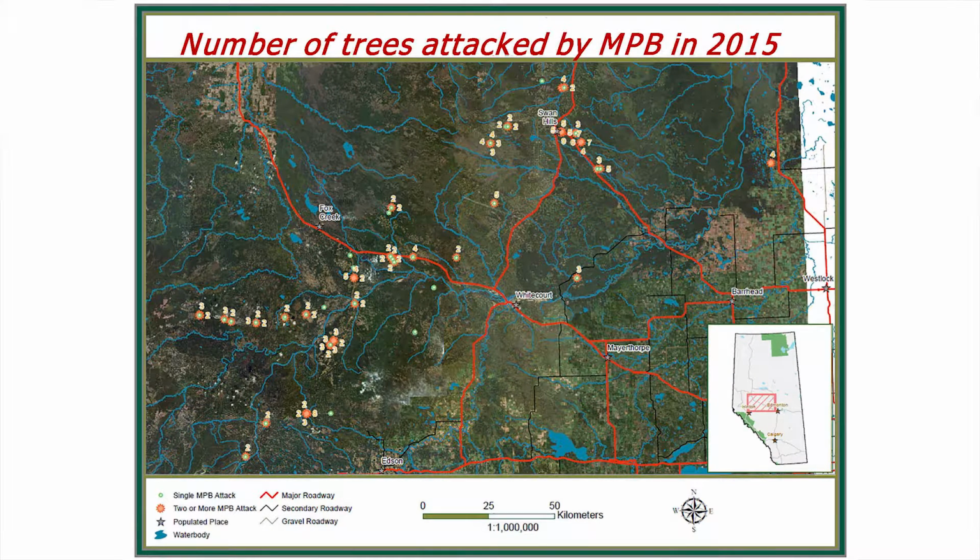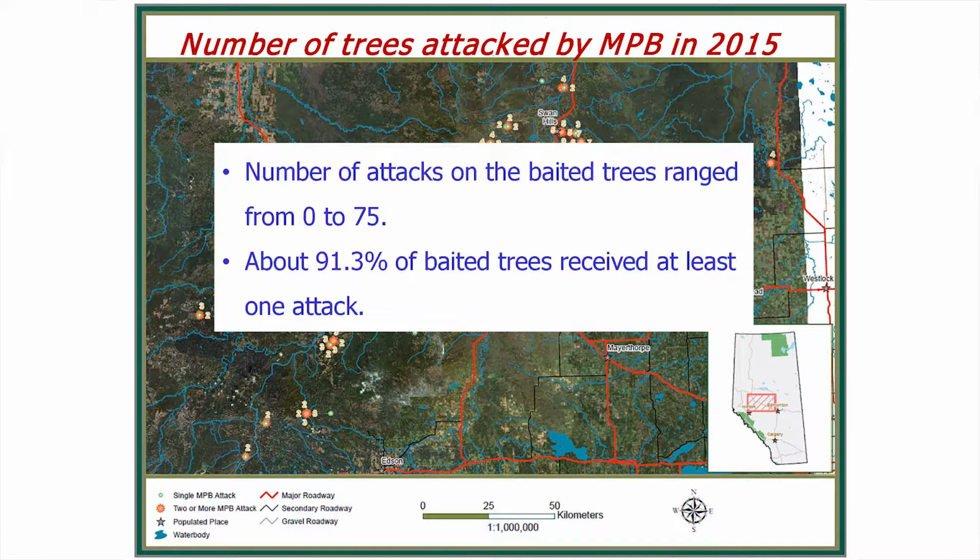This is the area. This is about 16,000 square meters. I don't want to go into details of all of these locations. Again, these are the results.